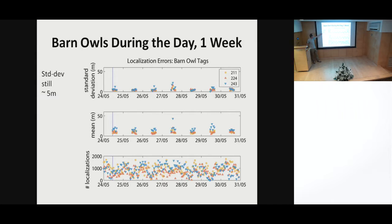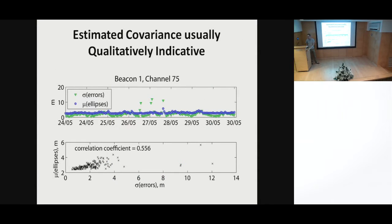So the errors are similar. The standard deviation is similar. The mean error is slightly larger, but on the same order of magnitude. You can see that the yield is much more variable, but still hundreds, sometimes more than 1,000 localizations per hour, which translates into what I showed before, 1 every 3 seconds during the entire night. The covariance is indicative. It's not accurate quantitatively, but it's accurate qualitatively.